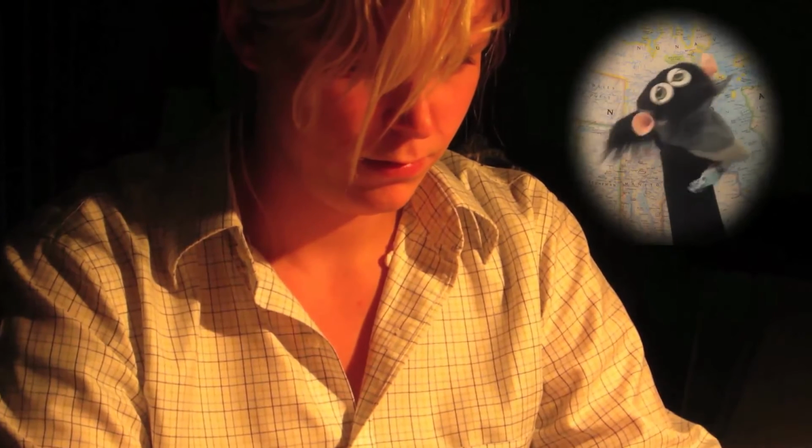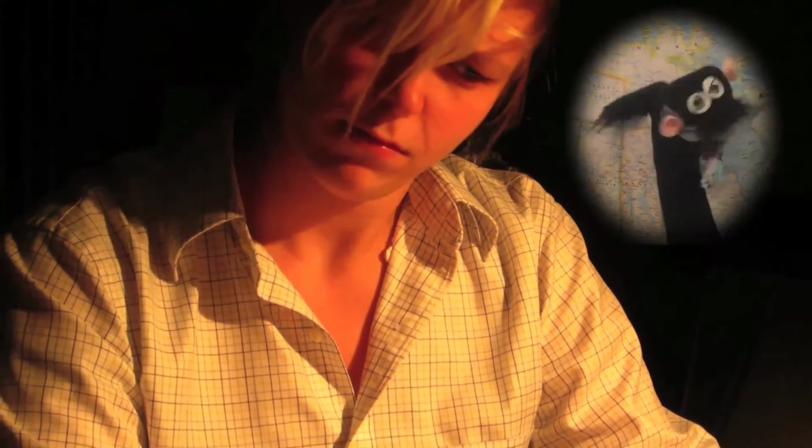Come si chiama questo animale? What is the name of this animal?